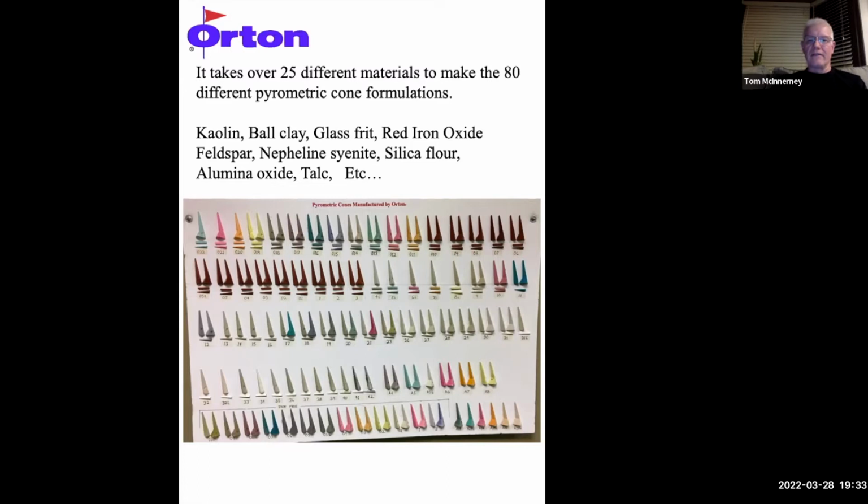We use kaolin from Florida. We buy ball clays from Tennessee. We get glass frits made from a glass frit manufacturer in Ohio. We buy the red iron oxide from a company in Cincinnati. The feldspars that we use come from South Dakota. We get nepheline syenite from Nefton, Ontario. The silica flours that we use, the flint, we get from West Virginia, and we're finding all of our materials local, within the United States if we can. In the case of the nepheline syenite, we'll go to Canada to get it. But all of these are large deposits that are hundreds of years worth of material.